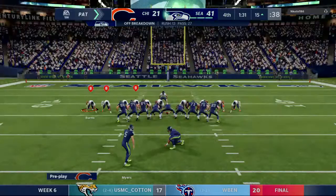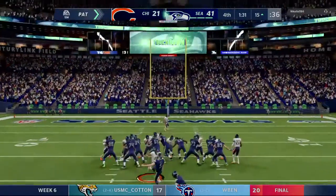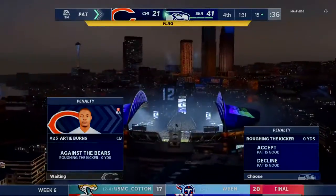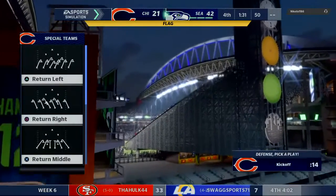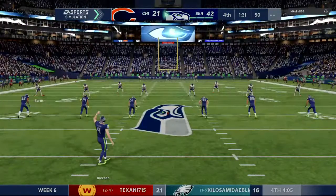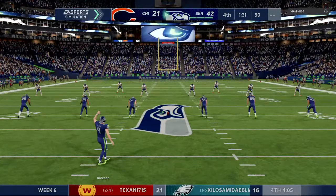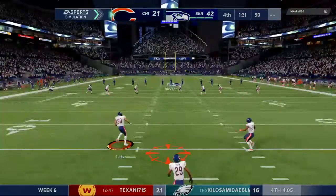Now Myers for the extra point. And his kick is good, and flags fly as well. Some frustration showing through right now. This is going to be a roughing call. They're down here in the 4th, and that personal foul penalty is not going to help. No, in these types of situations, players will tell you that's extra intensity. From where we sit, it's actually frustration, not a good play.